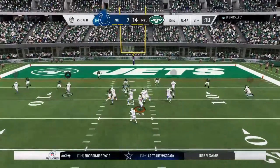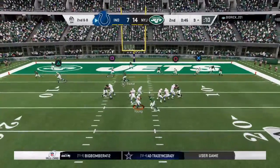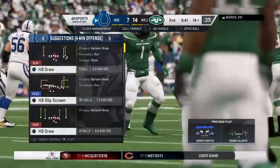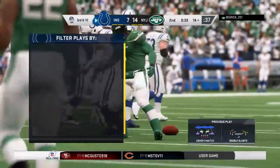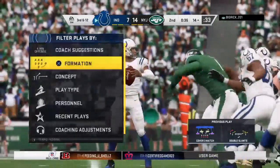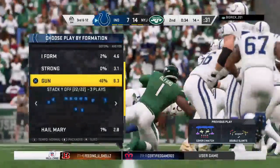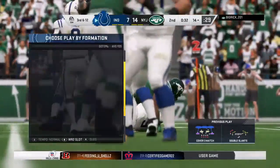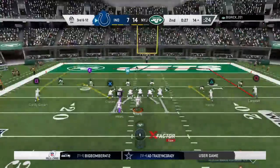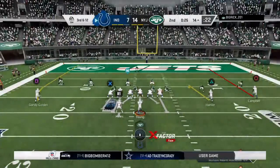Throwing on 2nd and 8. Young. And he's going to be dropped. Back at the 15-yard line. I'm starting to feel for that quarterback back there. I mean, you know me. Normally, don't have a lot of empathy for the QB, right? In this case, definitely. He's been on constant duress this entire game. I don't know how he's surviving back there.